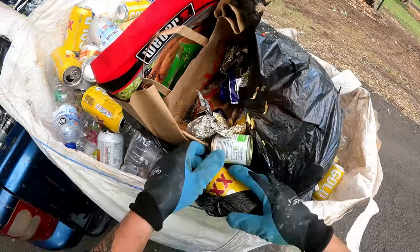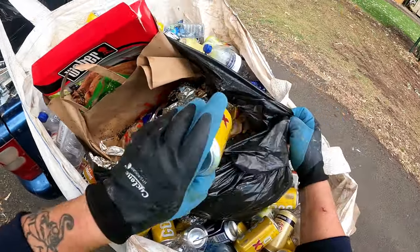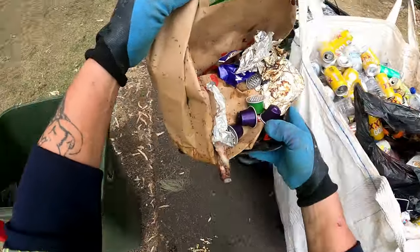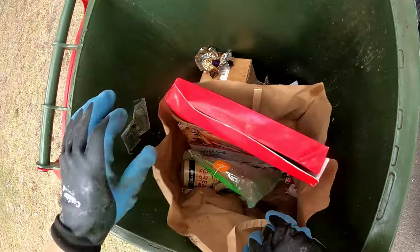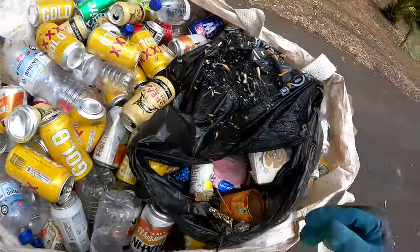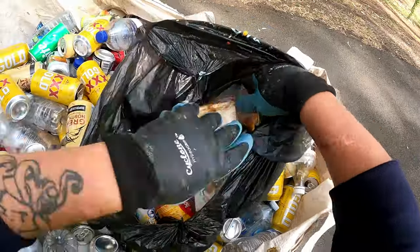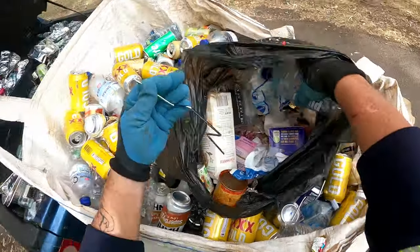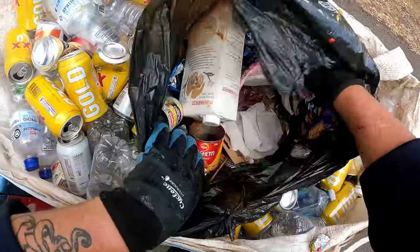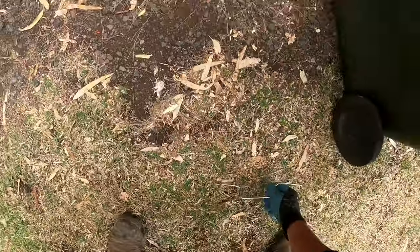So, wine bottle. How about we pick that one out? That's where the ants are. Get off. There's only a can and a bottle in there, so that's the easy way of doing it. Get rid of the ants. Oh yeah, that got rid of them. Get rid of that lot. Some sort of bit of steel. Ah, there. Lost track of what I was doing there. Oh, that's that. Another bit of steel. Oh, I can't even pick it up myself.